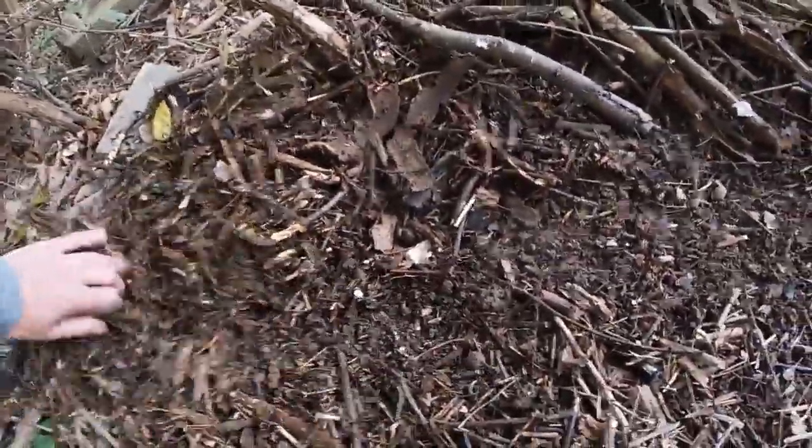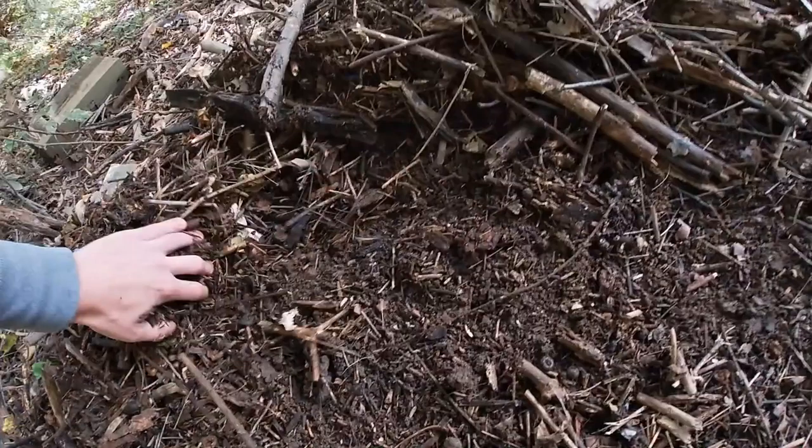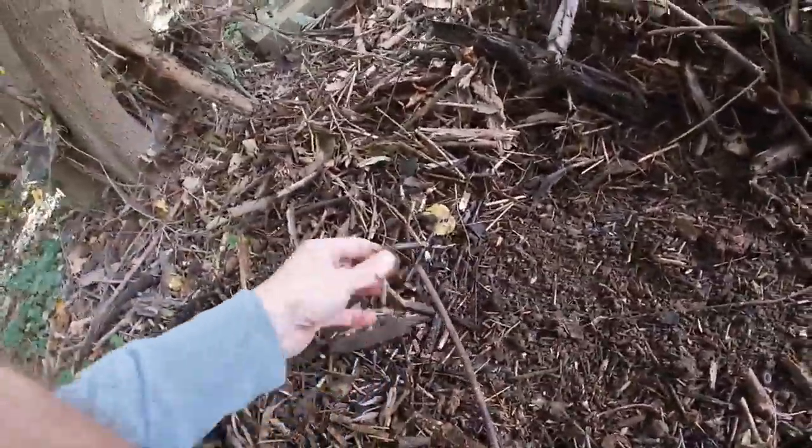Just keep going through this wet stuff. Always look under the sticks. That's where you're gonna find them. Oh, here's a nice big juicy one.